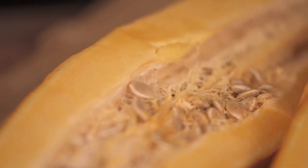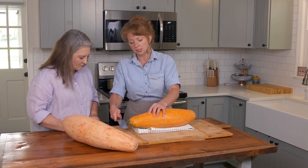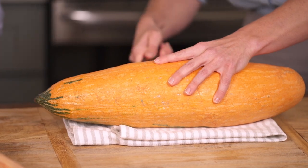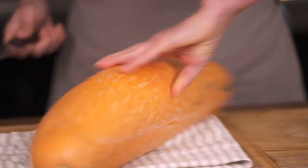Show me how you go about yours. Okay. I think slicing down the center is helpful. So go ahead and just get in there. Oh, look at that. And so you're sort of rocking. Yeah. Kinda. And just, you know. Look at that. Go around. Always have your hand on top and your hand on the knife, and you won't hurt yourself.